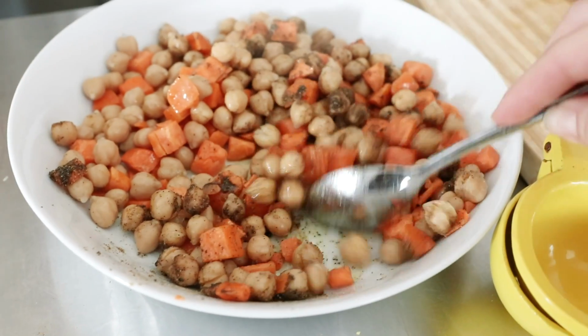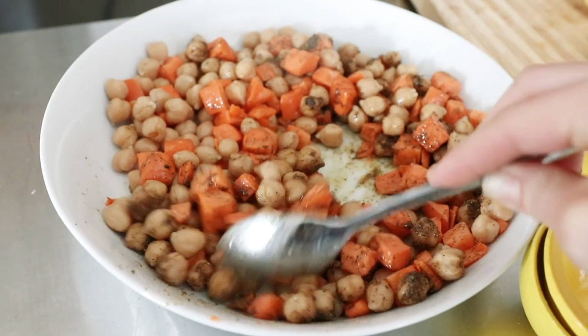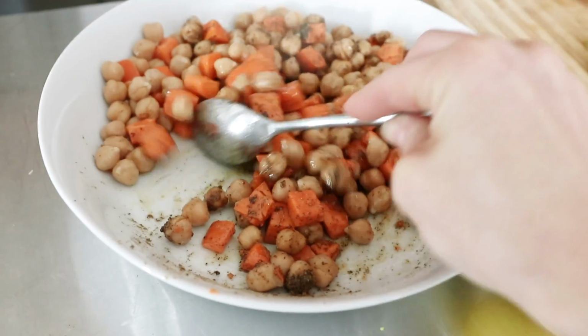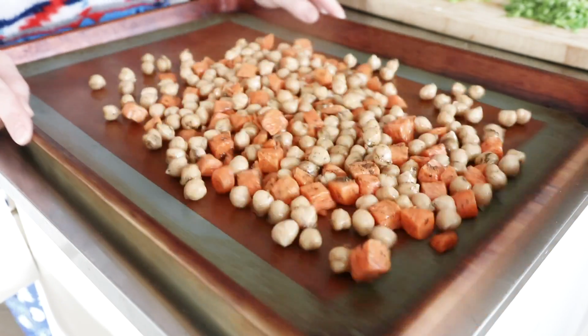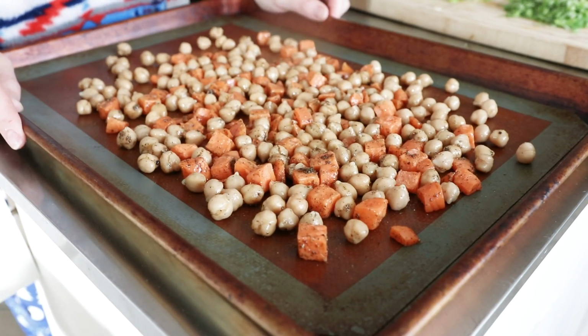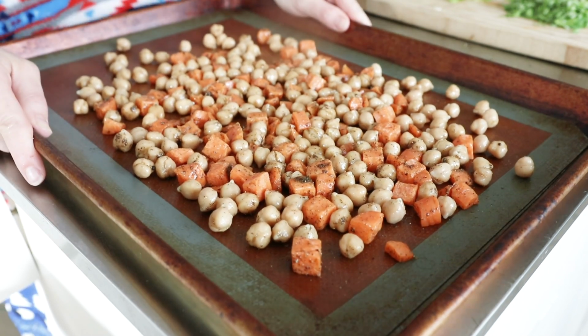I'm just going to toss it in this spice mix, and these are actually going to go in the oven. I'm preheating it to 425 and roasting these together. Okay, now we are spreading these out on a lined baking tray. Really smelling those cloves right now coming through in the spice blend. And I'm going to throw these into the oven for about 20 minutes. I'll check on them at that point.